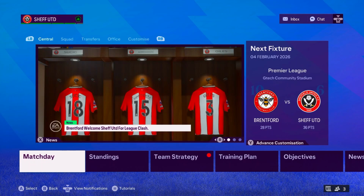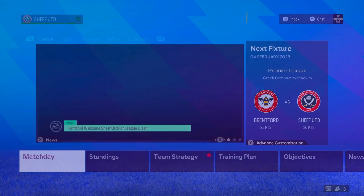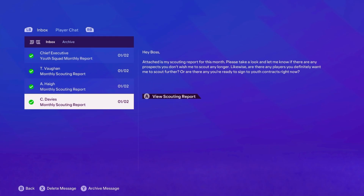So as we head into February, we kick off with a tough game against Thomas Frank's Bees, as we have dropped down to 6th after a few games have been played. But before we get there, we have got scouting and academy updates. So let's see if anyone makes the cut this month.